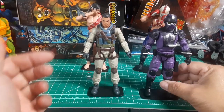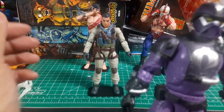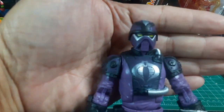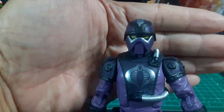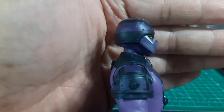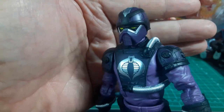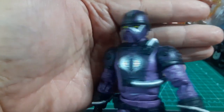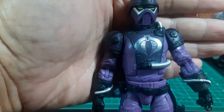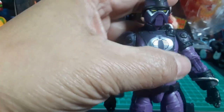So for the first time, we're going to go ahead and start with the Cobra, the Techno Viper, because I want to point out a few things with the Techno Viper. So here's the helmet. Here's a close-up of the helmet. As I've said before, with Cobra, I do prefer them to be helmeted, nameless, faceless, because that's what I feel Cobra is. It has a big Cobra symbol on the chest, so that's pretty cool.